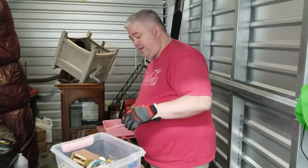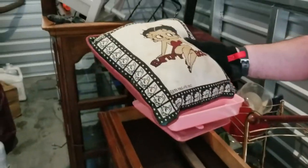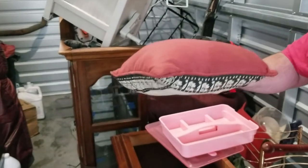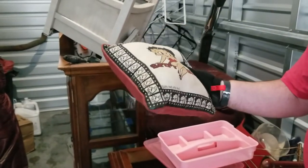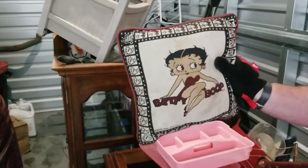And looking down here, look at this. I don't know that this is worth anything or not, but an old... That's Betty Boop, a vintage Betty Boop pillow. I will put this up on eBay. It looks like it could use some cleaning, but there are people good at that. We certainly would not toss this because I do think there's probably a market out there for Betty Boop.